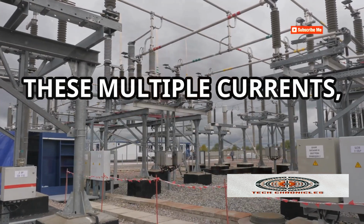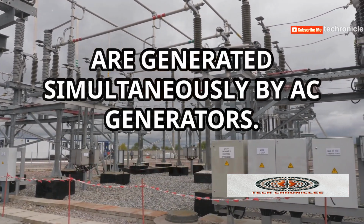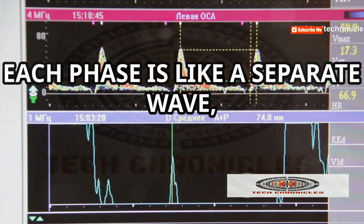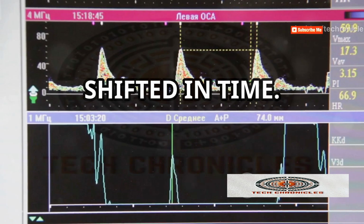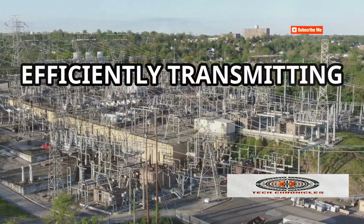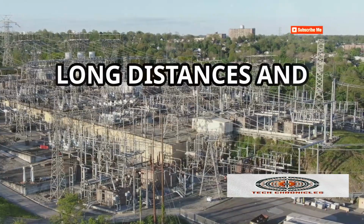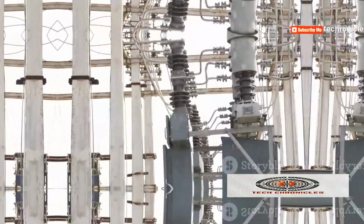These multiple currents, known as phases, are generated simultaneously by AC generators. Each phase is like a separate wave, oscillating at the same frequency but shifted in time. Polyphase circuits are the backbone of our modern power grid, efficiently transmitting electricity over long distances and powering everything from industrial machinery to your humble refrigerator.